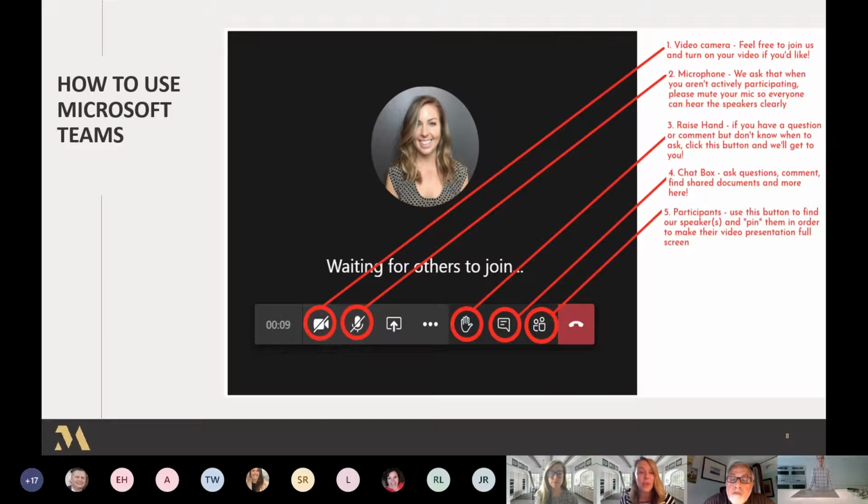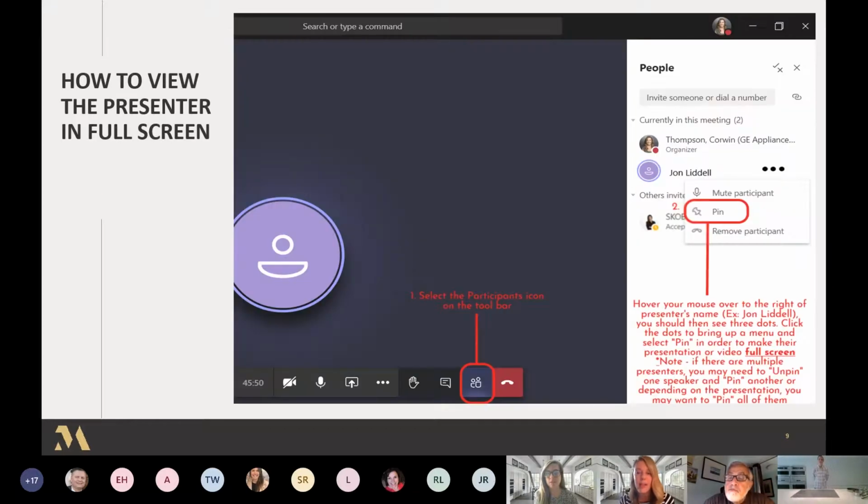And then that leads me to the participant list. I'm going to show you this so that you can pin Chef John to your screen. So if you open up by clicking on that participant icon, you'll see a list of the people who are in the meeting on the right-hand side of your screen. And what you'll want to do is scroll down until you see John Liddell. Once you've identified John, you're going to hover over those three dots, and then it'll give you the option to pin him. So we want to pin John to your screen, and that way it'll be front and center, and it'll give you that best option to see the induction cooktop.